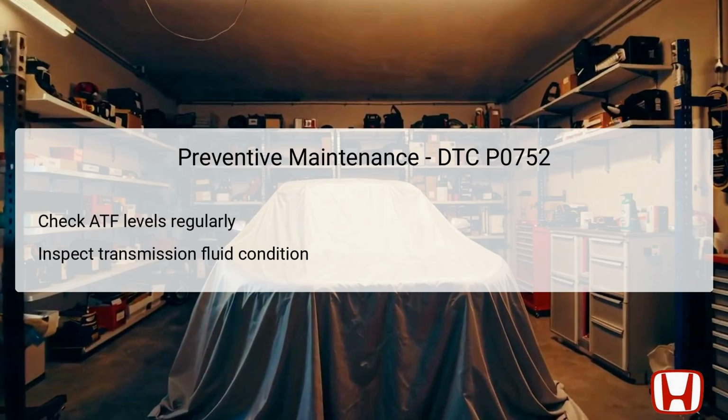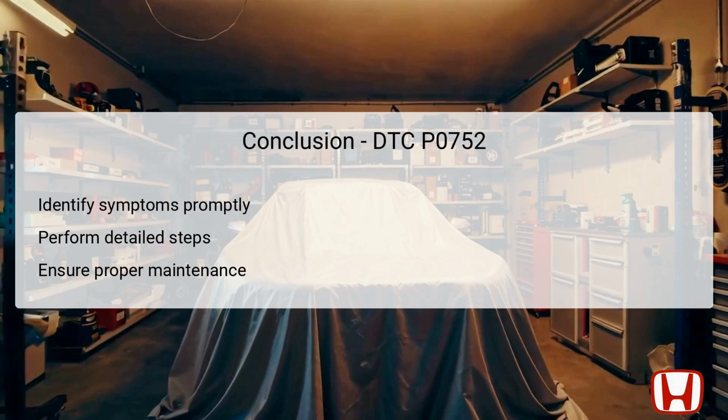Owners should consider using OEM fluids and parts where applicable, as these tend to meet the specific engineering requirements of the vehicle, maximizing reliability. In conclusion, addressing DTC P0752, which indicates that Shift Solenoid Valve A is stuck on, requires a structured and systematic approach to troubleshooting.